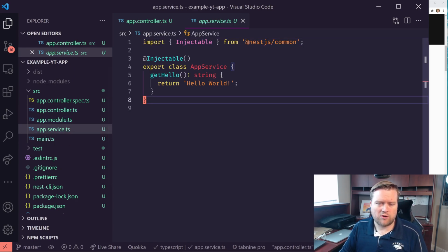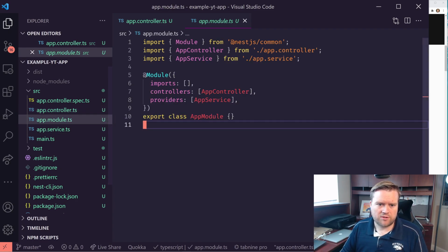Services are where you do any of your business logic. It's where you're going to be talking to your database. It's basically where you put your more complicated project information. Anytime you want to have some complicated logic, you put it inside the service. Modules sort of tie everything together.